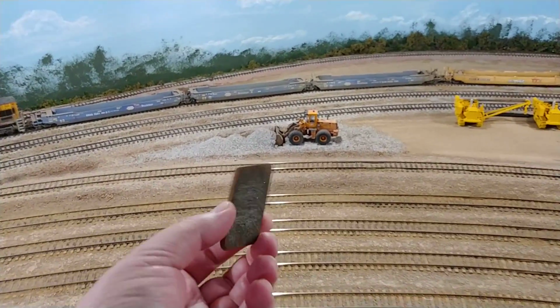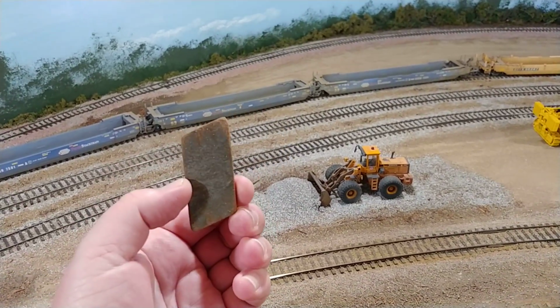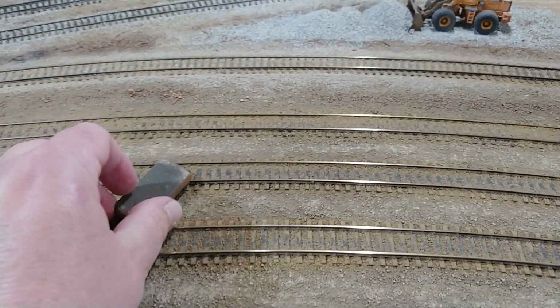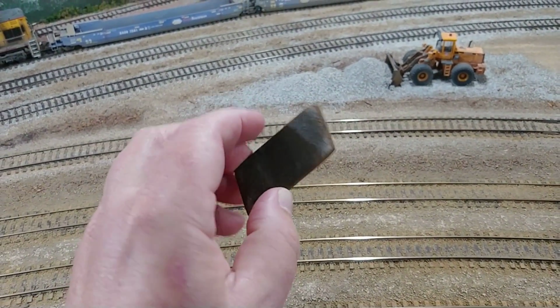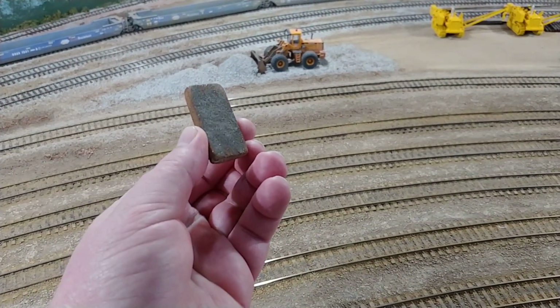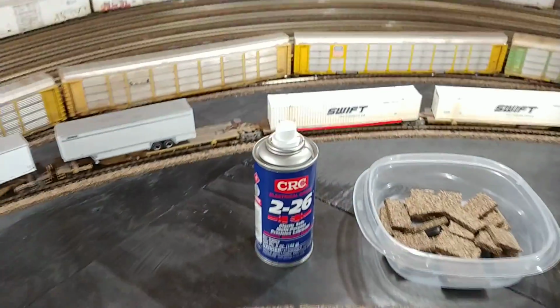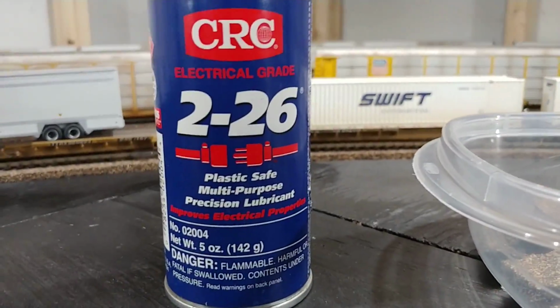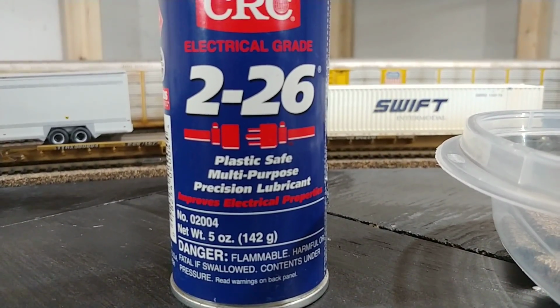Okay, so we're all familiar with the very abrasive pad. For the real trouble areas, I still use this to clean my track, only for the real problem areas now, which I don't really get too many of. What I've learned to use from some of my friends on Facebook is this stuff right here. And you want to make sure you get the plastic safe multi-purpose lubricant.